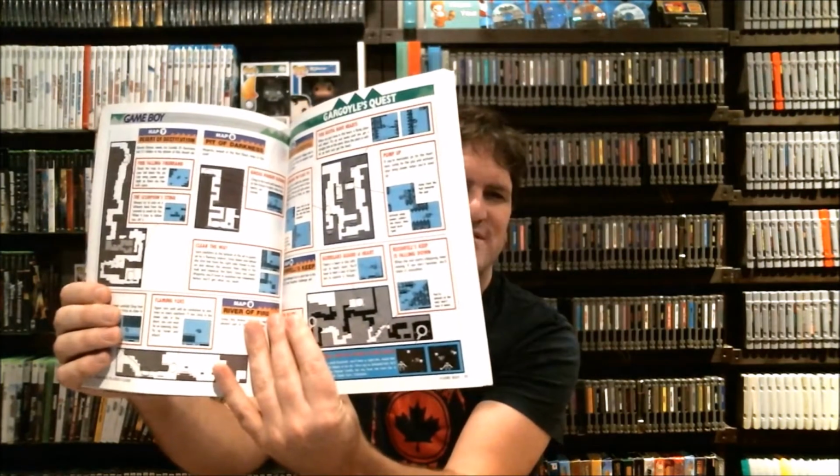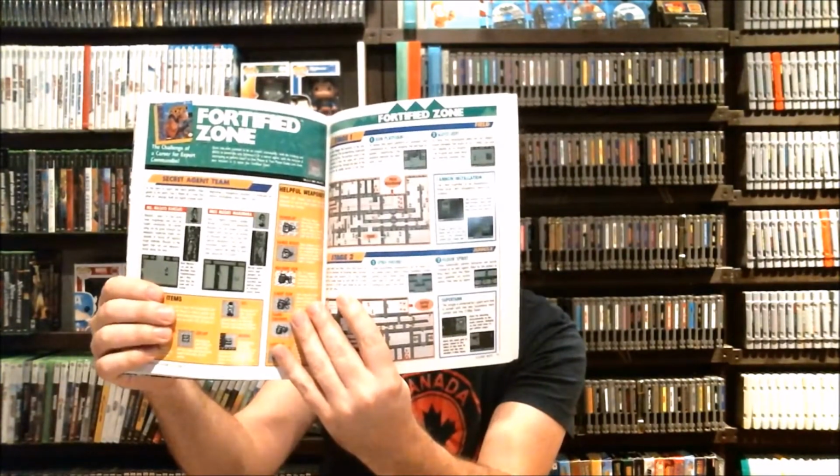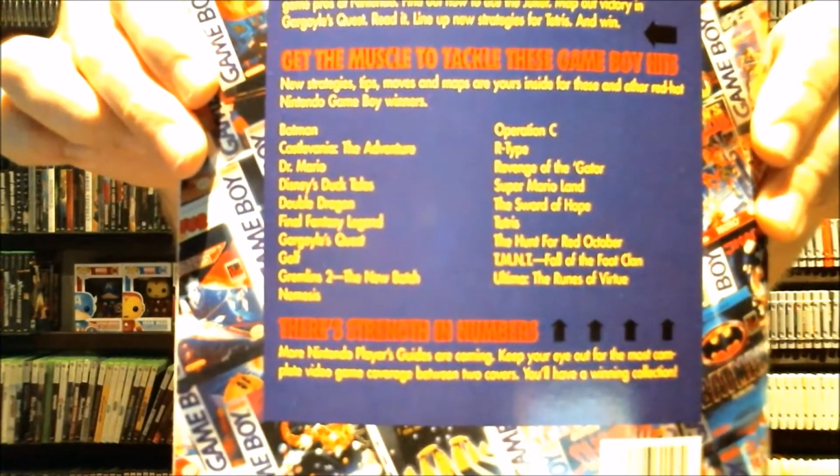So pretty hype right there. What's great about these, although this is the Game Boy one, so it's not really in full color, the screenshots and things are not in full color because the Game Boy is black and white, but all the pages are high gloss and very colorful for what they are. And it just goes through and basically gives you a whole bunch of different games. I'm just going to hold it up there. I'm not really going to read it off to you guys, but you can see all the different games that are right there. So that's pretty hype, I think, for sure.